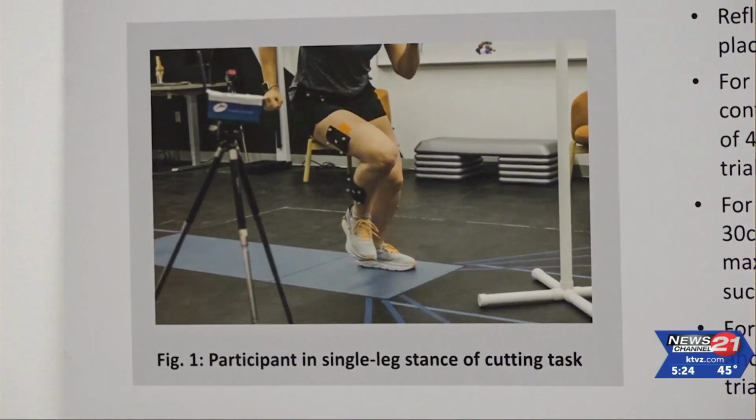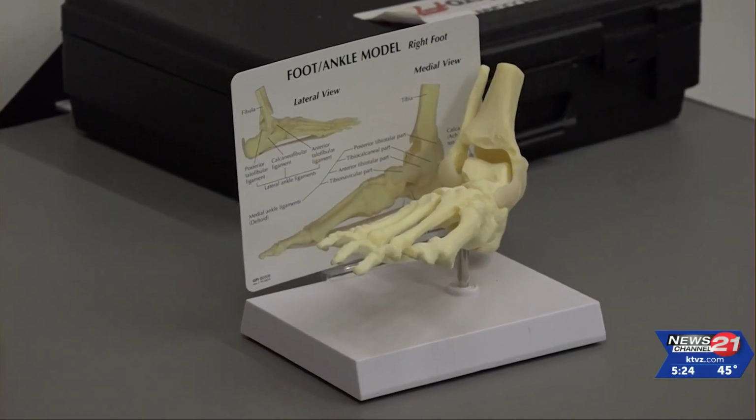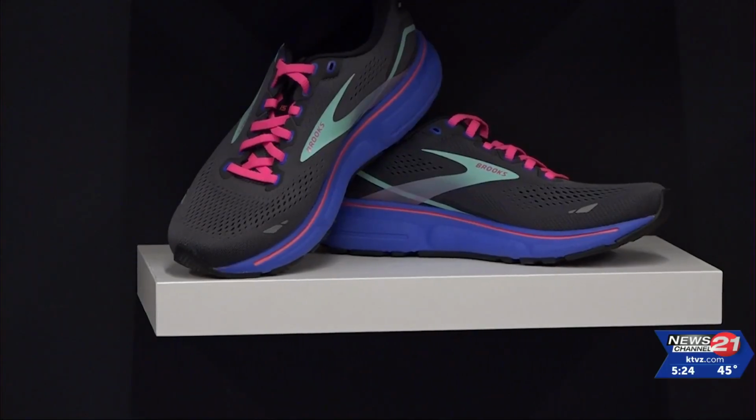When participants ran with minimal shoes or went barefoot, they saw an increase in loading rates. Loading rates, which is looking at how quickly an individual is loading the ground while they're running, nearly doubled or more than doubled. Higher loading rates are generally associated with higher risks of stress fractures or plantar fasciitis.